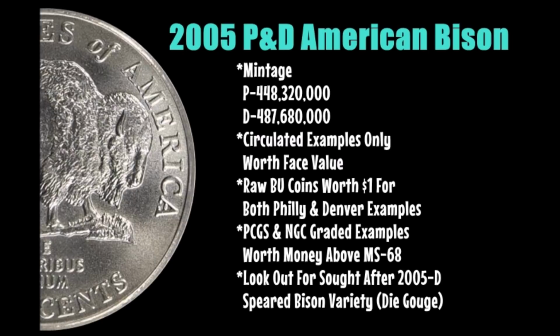Brilliant uncirculated coins, if you come across them, you could easily sell those for between $1 and $1.50 each, for both the Philadelphia and the Denver minted coin. PCGS or NGC graded coins command a lot of money above and beyond Mint State 68. Again, it has to be a high grade coin for it to be worth anything measurable. Otherwise, you wouldn't send it for grading.